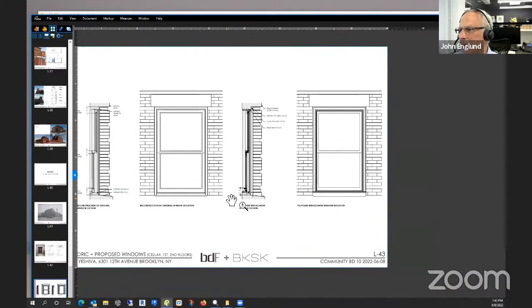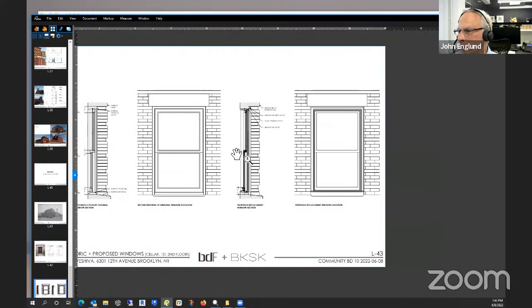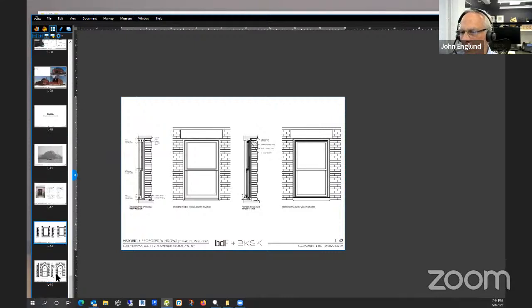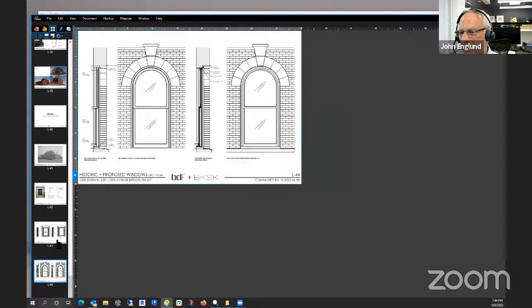So in elevation, there are the basement windows. We're maintaining more or less the original sight lines without affecting them a great deal. And as I say, we're going to do our best to match the colors. And we have a number of window types. So we have the round head windows up at the top. And again, they're not going to look too much different than previously.